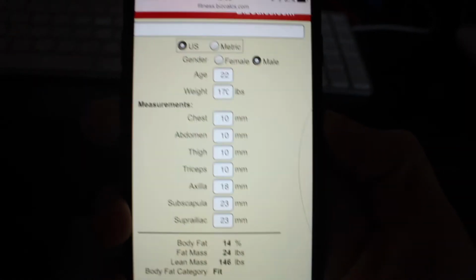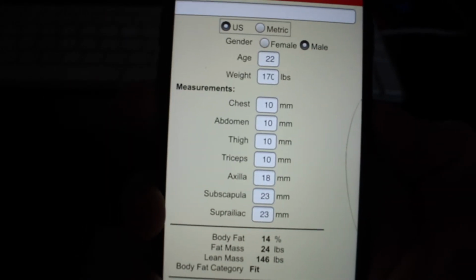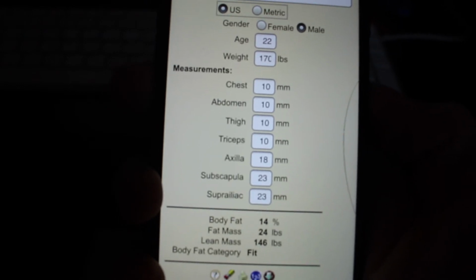So once you've got all of that, you take your measurements, they should be in millimeters, and take the averages of each body part, if you like. And you can find these sort of calculators online. They're really good for this sort of thing. So as you can see here, we've got just one of these that I found on the internet. Put your age and your weight in, and then put in all the measurements that you take, and it should give you a reasonably accurate body fat percentage.